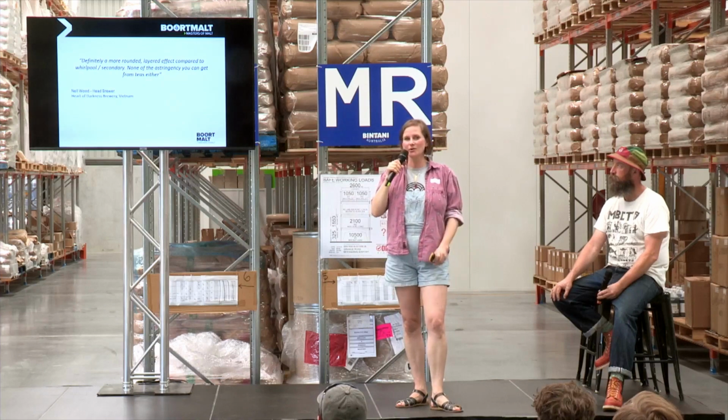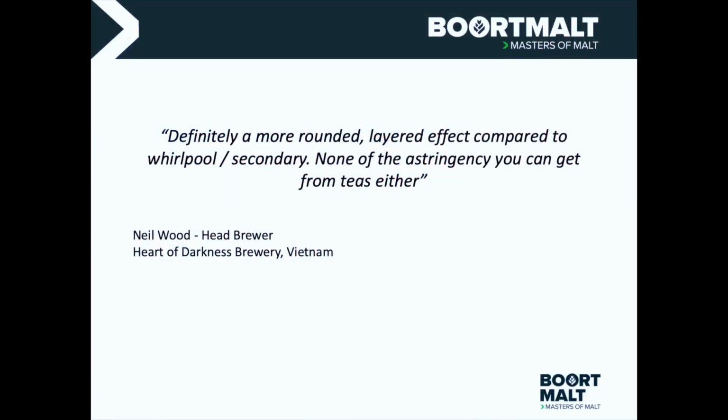This is just a nice quote that a brewer in Vietnam, Ho Chi Minh, sent to me, and I asked him if I could put it here because it's very articulate. "A more rounded layered effect compared to whirlpool secondary with none of the astringencies from tea," which is totally my experience.